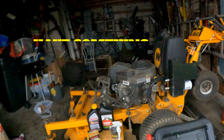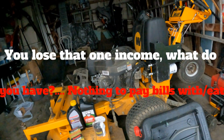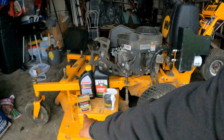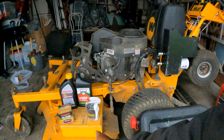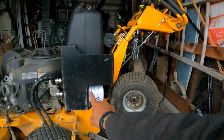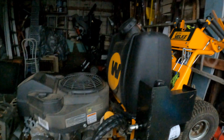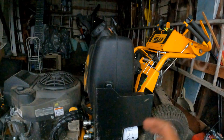But getting to the Right Velke, we got an oil change day and a hydro change day. We got our engine oil right here, our Kawasaki SAE 30 engine oil. We got a new oil filter. We have the hydro fluid, and we also have a hydro filter as well. The hydro filter is located right here on the Right Velkes, very easy to get to. And then the oil filter is this black one here. Both of these are the original stock filters that came on this Right Velke when I bought it.